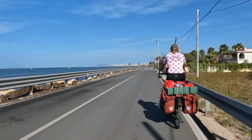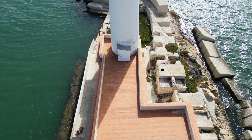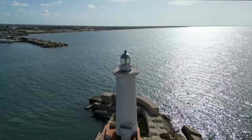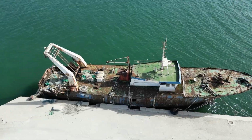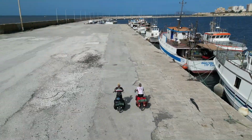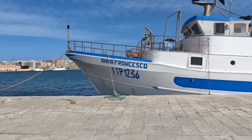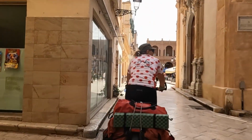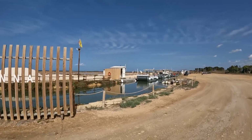Today, we only have a very short stage of about 22 kilometers ahead of us, but we also want to see the port, the old town and the salt pans of Marsala. So first we go to the harbor. Then to the old town. Then quickly to the salt pans north of Marsala.